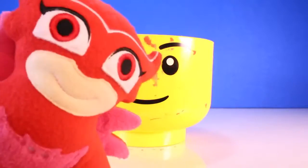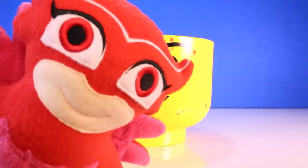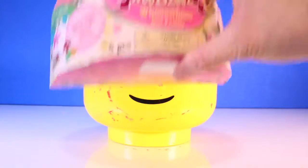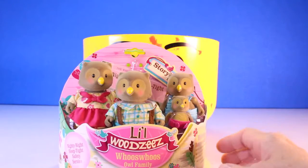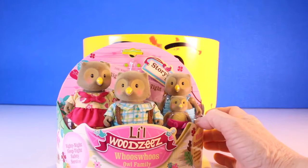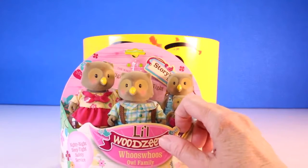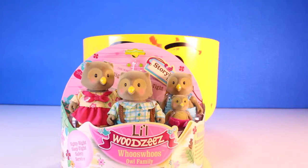All right, Toy Pals, this is our very last surprise. I hope you like it. Oh, look, guys. Look how cute. It's the Little Woodsies Who's Who Owl Family with a storybook. Let's get these cuties open.